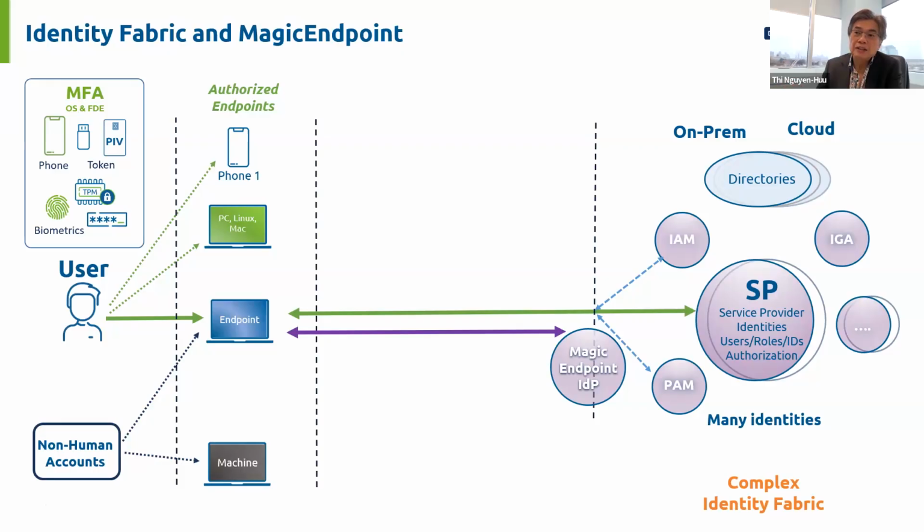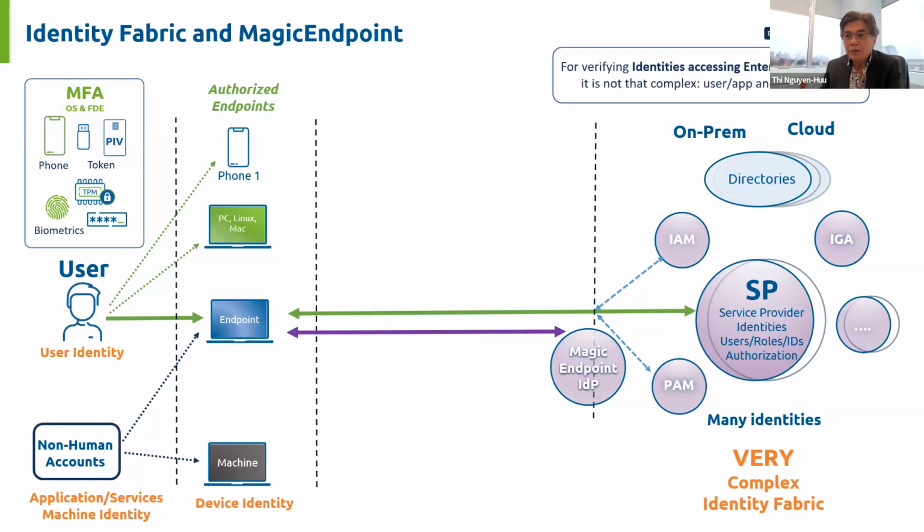Thinking about external identity going through the internet to access corporate resources, there are users and there are non-human accounts as well. All of them have their identity and they use some machine to access online resources. It's a very complex identity fabric. But when we look at the identity from outside accessing the enterprise resources, the main reason people do this is probably to verify identity from outside. And we believe that verifying that identity is not that complex. It's just a user on an application on a device.